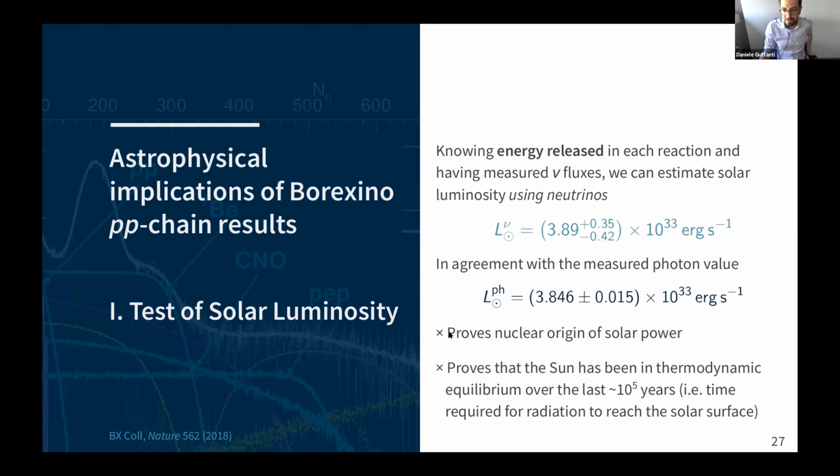This proves basically the nuclear origin of the solar power, and that the sun has been in thermodynamic equilibrium over the last 10^4, 10^5 years, since the photon output that we see now on the surface is the result of reactions that were happening 10^5 years ago, because this is the time it takes for the radiation to reach the sun's surface once one takes into account the opacity of the sun.